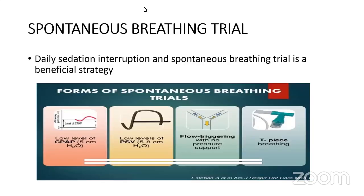Now, talking about spontaneous breathing trial. Spontaneous breathing trial is daily sedation interruption, daily sedation hold, and giving a spontaneous breathing trial in order to see if the patient is ready for weaning. And this is a proven beneficial strategy because it helps reduce the number of ventilator days and also promote early discharge from ICU.